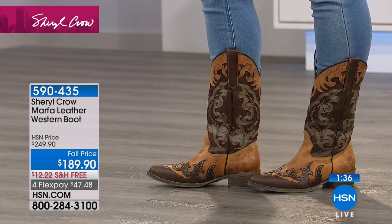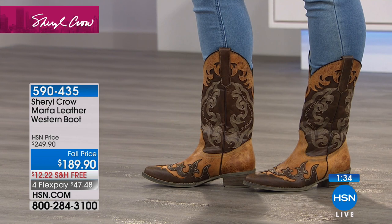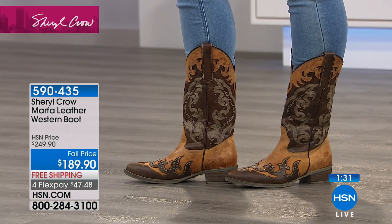I love the way the brown pops with the chambray denim. I do too. Put those on with that little fringe skirt.